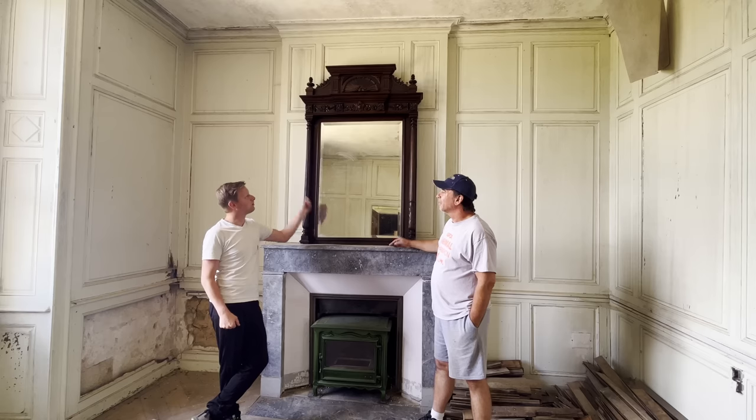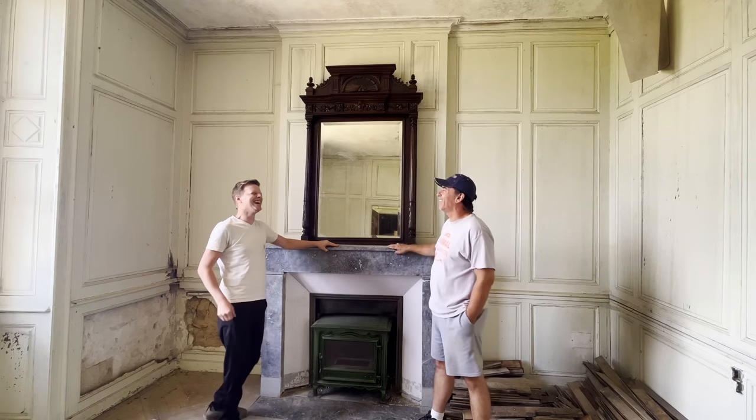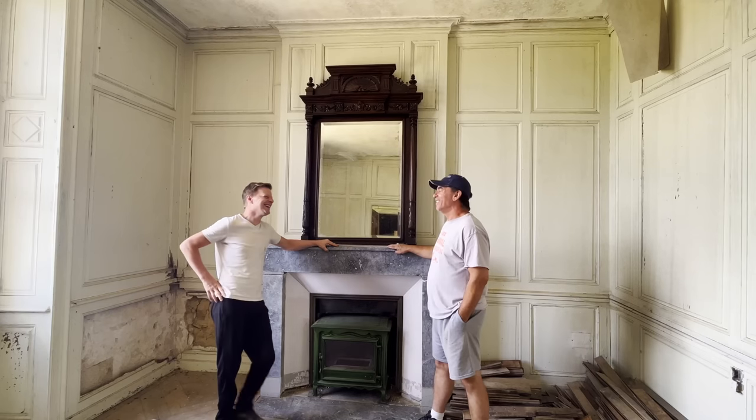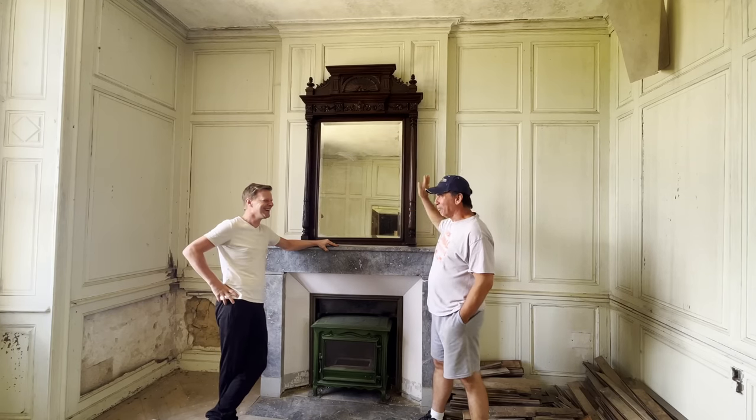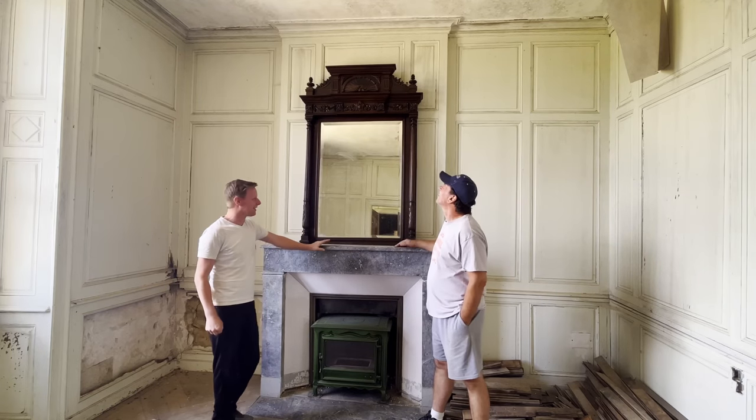I think a nice coat of white paint all over it. So what? I'm only joking. No. So the next time I come back, it'll all be ruined. No, definitely not. I won't be painting that.